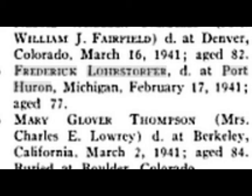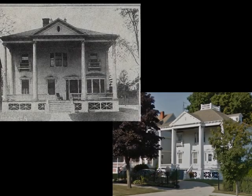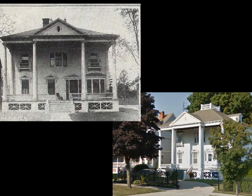I really don't know. I always think it's neat when you can have photographs of a home taken over 100 years apart, that you can compare them and see what they looked like back then and today. And in all honesty, this house looks as good today as it did back then, if not better. So that certainly is a plus for Port Huron.